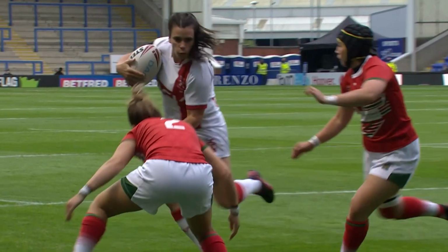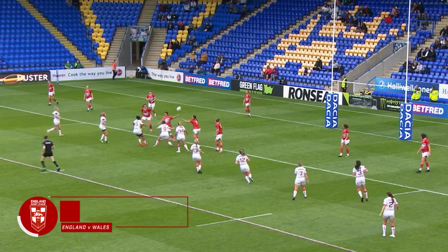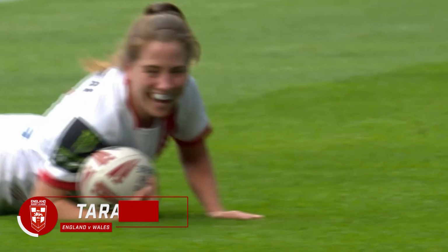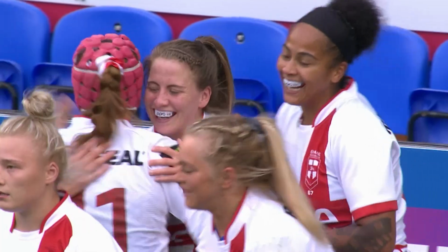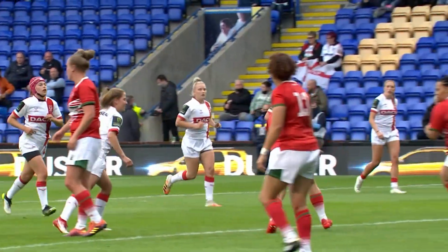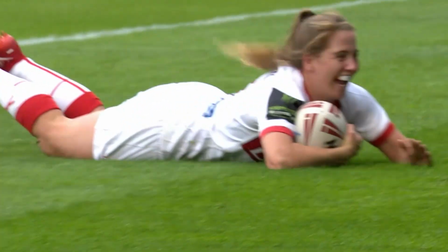The outstanding start from England women's team and Carrie Roberts. But what we keep forgetting is Tom Brindle has coached these girls. England have pinched it. Tara Jones has pinched it, and the hooker has gone in for the second England try, given immediately by Aaron Moore, and some of that good work from Wales has come undone there. England get their second try.